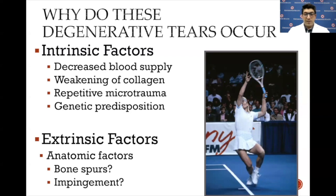And there's also a genetic predisposition to having tears develop. Some patients will get them at a younger age just because of their genetic predisposition, and some patients could be in their 80s with a completely normal rotator cuff.